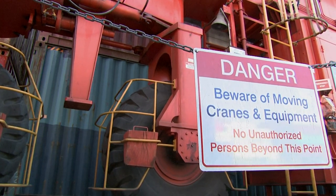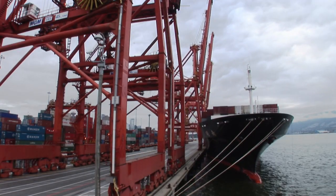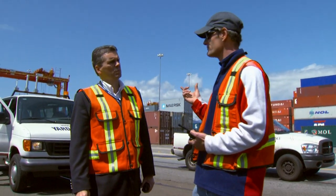The giant cranes are moved on rails up the terminal to reach new stacks of containers. And just when things look like they are running perfectly, we got a whole track of creepers coming in. Carrie is about to get hit with a new problem. All we have is CN cargo on site, and we got to get it on the rail.